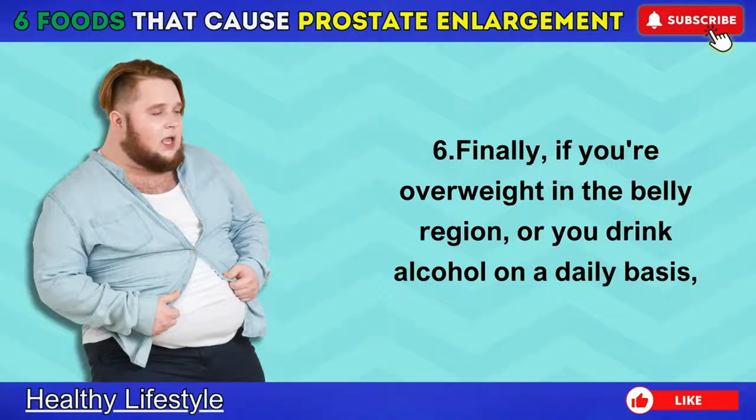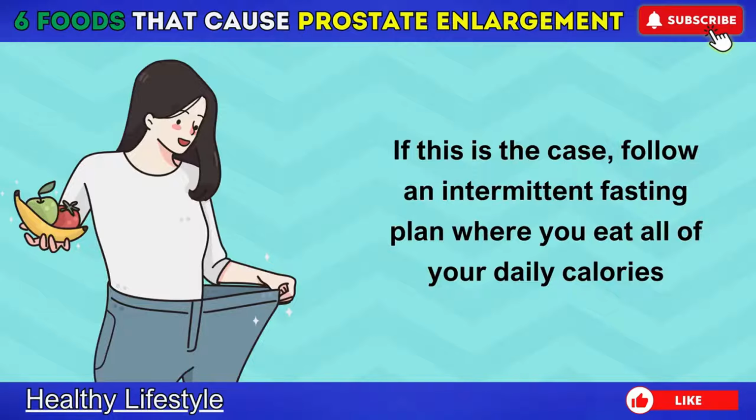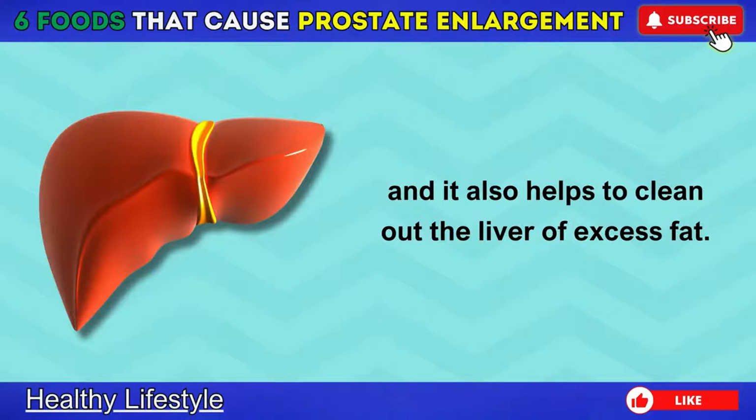6. Finally, if you're overweight in the belly region, or you drink alcohol on a daily basis, it's likely that you have a fatty liver, which is causing hormonal changes and inflammation in the body. If this is the case, follow an intermittent fasting plan where you eat all of your daily calories in a 4-hour window and fast for the remaining 20 hours. Fasting is one of the best tools in your arsenal to shrink an enlarged prostate, and it also helps to clean out the liver of excess fat.